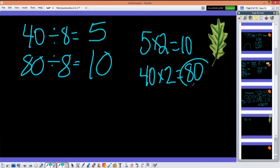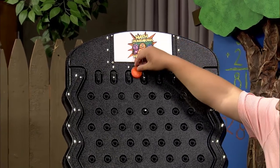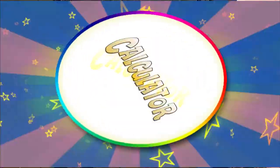20. 80. 40 is half of 80. There we go. Okay, all right. Let's pick time. A prize, kiddo. Time for a prize. Time to drop the book. Let's see it. Where's calculator.